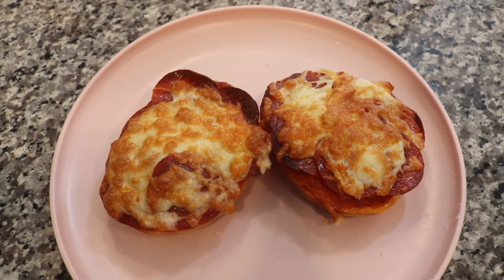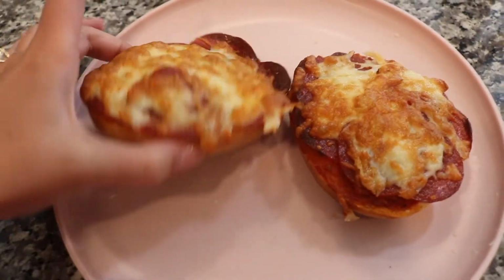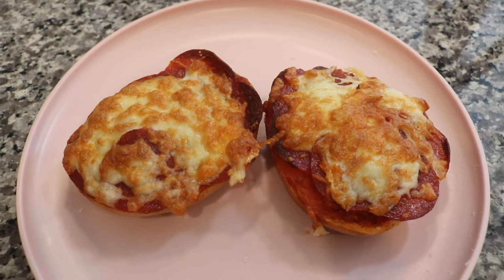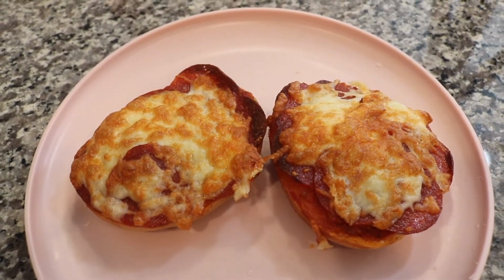Here's what the final product looks like. They're so good, so easy, and low calorie, high protein. You can add like oregano or something on top if you want a little extra flavor, but honestly, these are so good. I make this almost every single day.